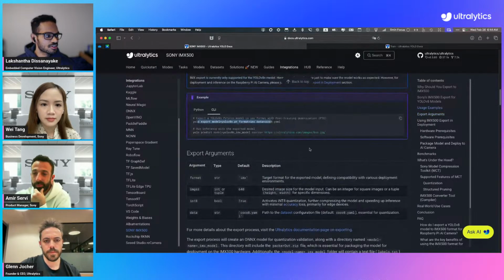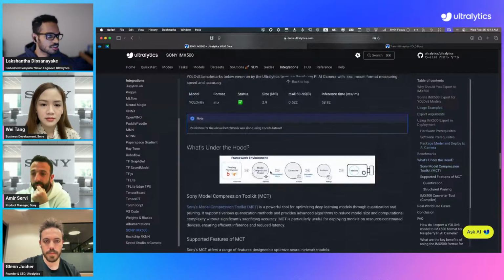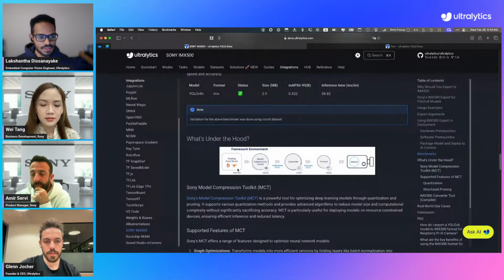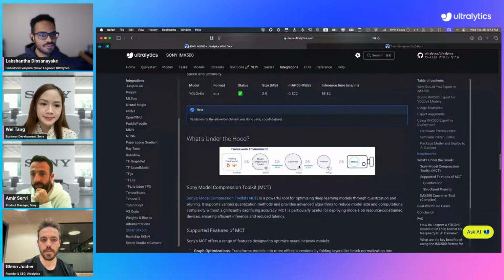Yeah. So to give you a quick idea about the export process, what's happening under the hood is we are bringing in the PyTorch model, the floating point model, and then the model goes through the model compression toolkit and the converter, which is already integrated into the Ultralytics package. That is what we did with Sony together in order to make this happen, so that we make the export process as seamless as possible for the end user.